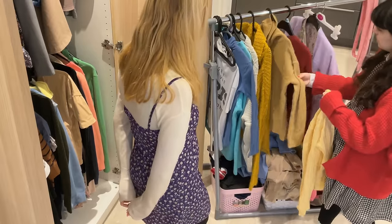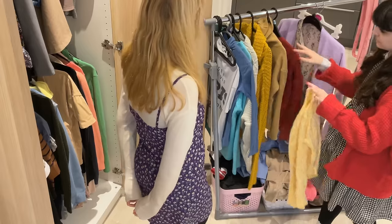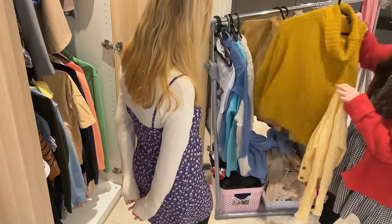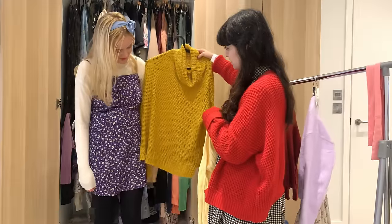This one would go, so the red wouldn't go because it's not really in the print. The yellow, the troublesome one could go. It's quite long though.